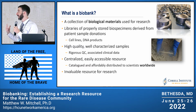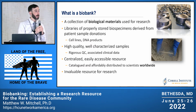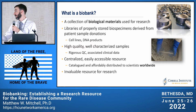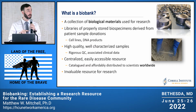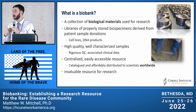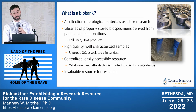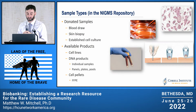One of the reasons that biobanks are so important is that they provide a reproducible aspect to research, because all samples derived from donor specimens are exactly the same. They have undergone extensive quality control to ensure that every single cell line derived from your sample is exactly the same. So if multiple researchers try to obtain cell lines from you, they know that they're getting exactly the same thing every time. Biobanks are really invaluable tools to catalyze research around the world.